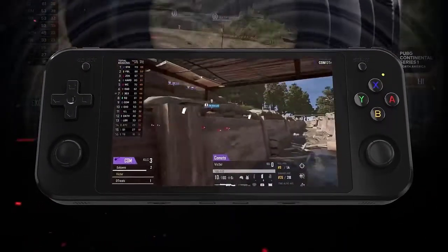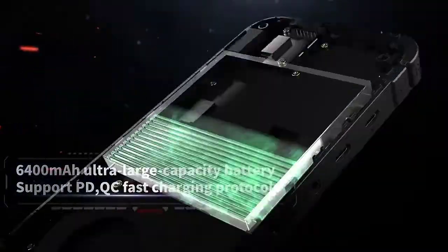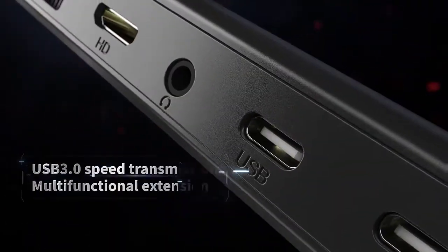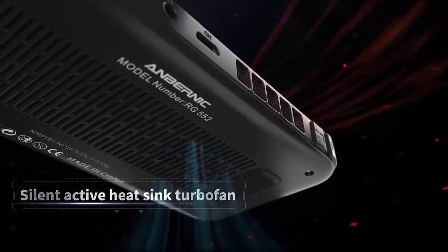Dual system bootable to Linux or Android, the RG552 is a capable emulator compatible with 20 game formats ranging from Android, Dreamcast, SNES, etc. Battery life is 4 to 6 hours per charge. There really is no point in retro gaming if you can't play the retro games you want.